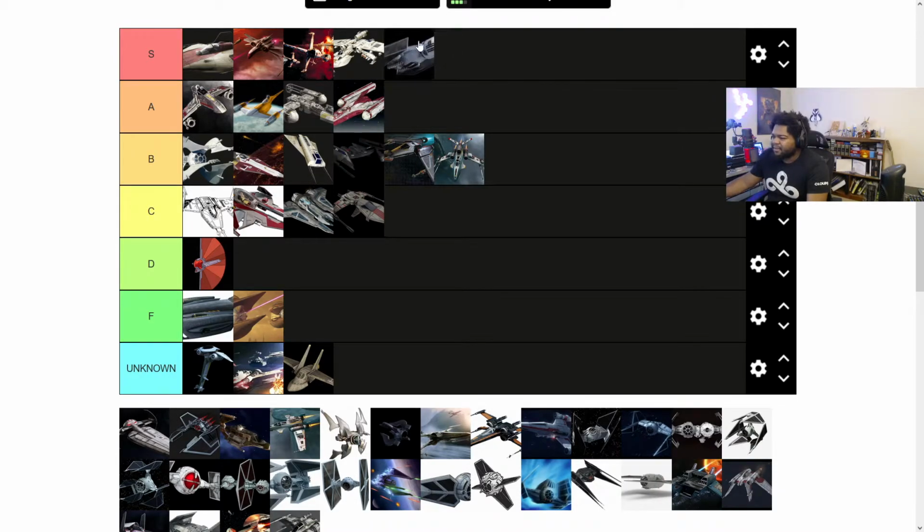The Scimitar Assault Bomber, there's not a good image over here, but this thing carries so many damn missiles in Empire at War Remake, it's literally unfair. And I kind of like the design. It's a unique take on the whole TIE philosophy.